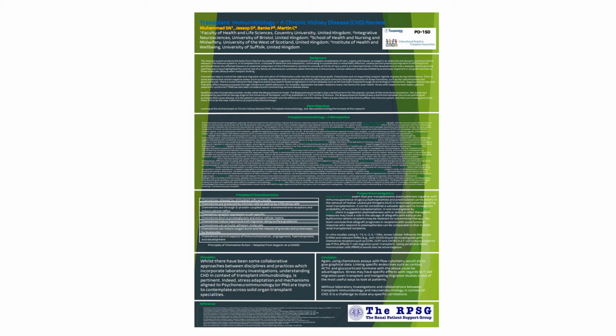Leukocyte and lymphocyte migration and trafficking from peripheral blood into affected tissues is an essential component of the inflammatory reaction to virtually all forms of injury, and is an important factor in the development of many diseases. Advances in the past few years have highlighted the central role of a family of chemotactic cytokines called chemokines in this process.